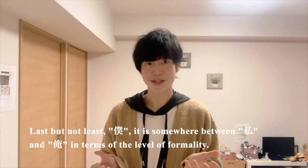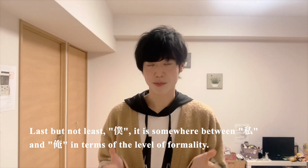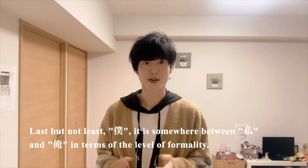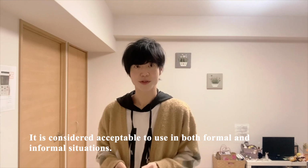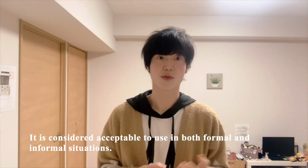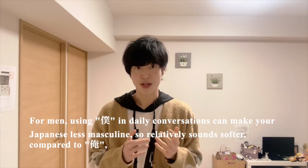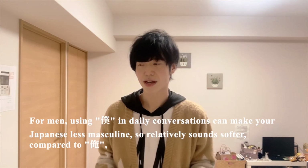Last but not least, Boku. It is somewhere between watashi and ore in terms of the level of formality, and it is considered acceptable to use in both formal and informal situations. For men, using boku in daily conversations can make your Japanese less masculine.